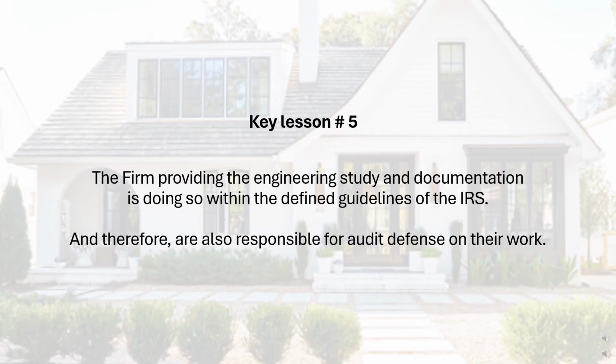The firm providing the engineering study and documentation is doing so within the defined guidelines of the IRS and therefore is also responsible for audit defense of their work. This protects the homeowner as well as their accountant or CPA who's doing the taxes for them.